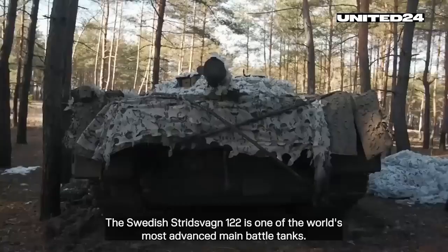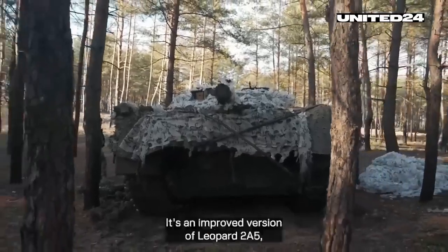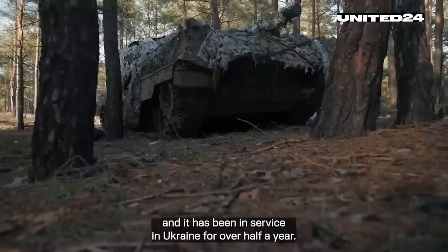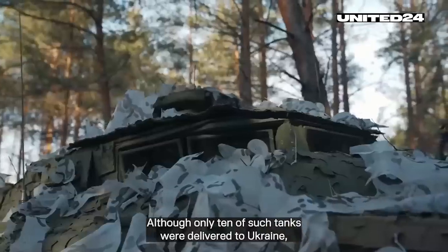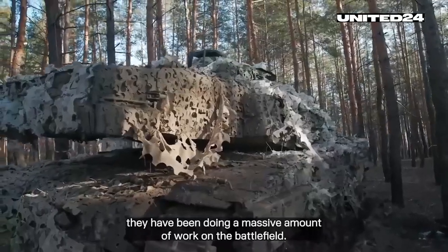The Swedish Stridsvagn 122 is one of the world's most advanced main battle tanks. It's an improved version of Leopard 2A5, and it has been in service in Ukraine for over half a year. Although only 10 of such tanks were delivered to Ukraine, they have been doing a massive amount of work on the battlefield.